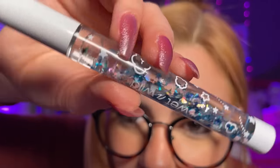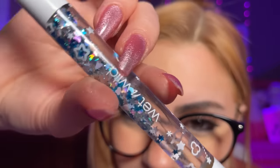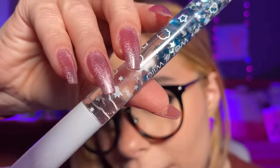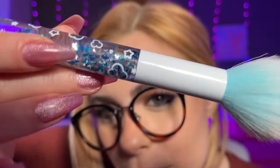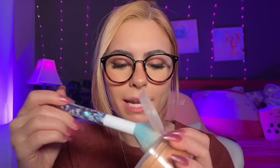So I'm gonna add a little bit of this for your bronzer. We're going to use this little luxurious brush and little glitters in it. And we're just going to bronze the face, okay? So I'm just gonna get a little bit of this.